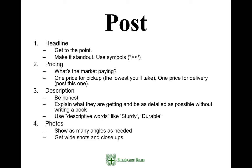So once again, headline. Get to the point, but from your research, you know what words to use. Make it stand out. Like I said before, once the 50 million queries a day have been used and the listing results come up, you don't want to get lost in the sauce. So find a way to distinguish your ads. You might use a sequence of symbols. For example, you might use 5 asterisks, then type your headline in all caps, for example, 3-PIECE QUEEN SIZE BEDROOM SET, and then 3 more asterisks.